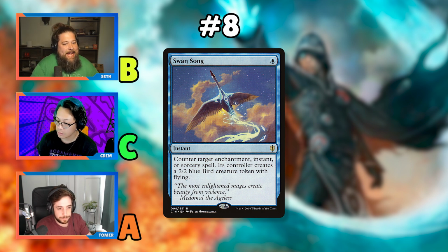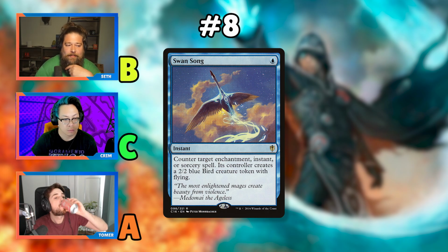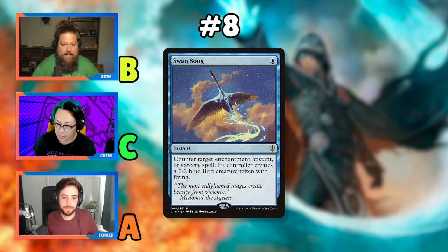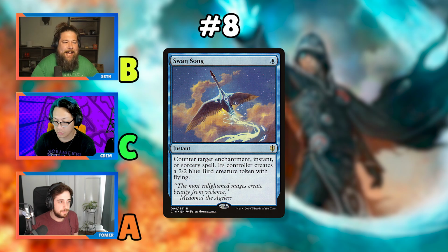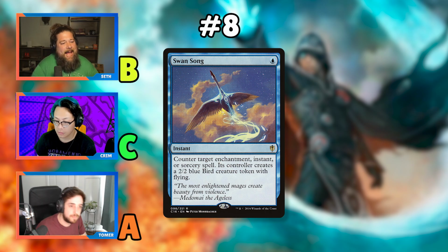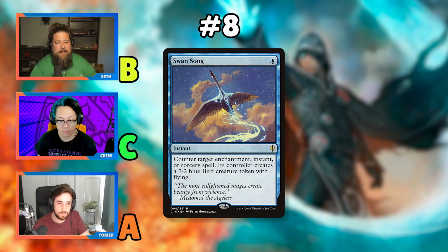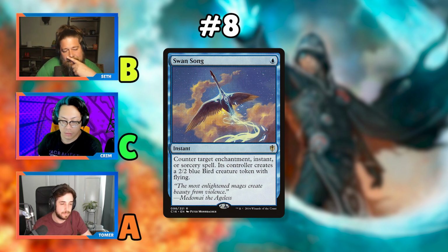Yeah, it is true that it doesn't hit everything that a Negate would hit, but I have also found for me, stopping the wrath is one of the biggest things a lot of decks are looking for. Needing to counter an artifact does come up, but I don't think it's that important to me because a lot of artifacts are mana rocks and whatnot, and I just don't really care about countering them. So I like Swan Song quite a bit. I think it might be the best 1 mana counter in casual.